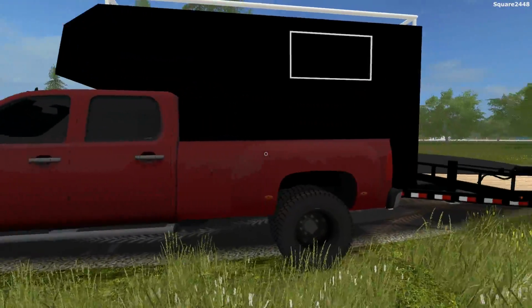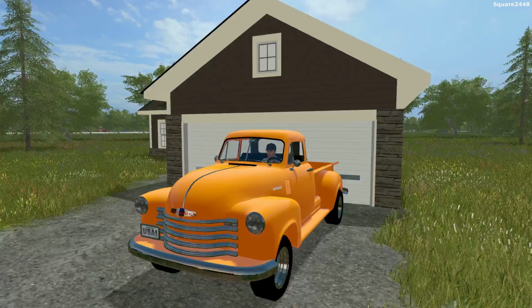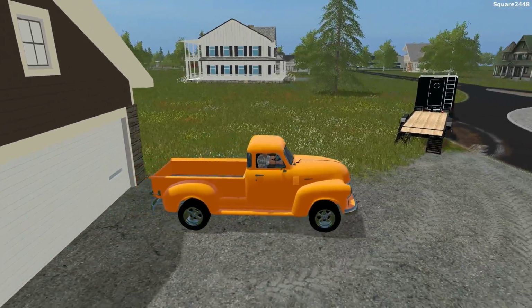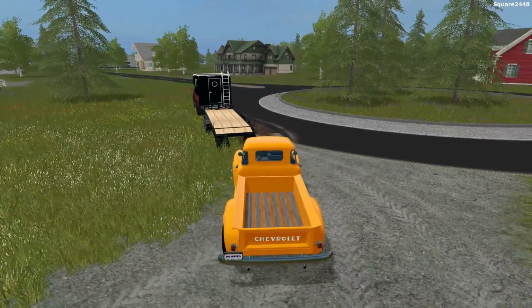So we'll be hopping into the old Chevy. I did feature this one in mod review, and I thought that this would be a pretty cool way to showcase all these old cars here in Farming Simulator. And we actually did one at the start of the year, so this is a pretty cool way to end the car showcase season. So we'll kind of load up.